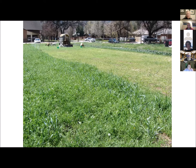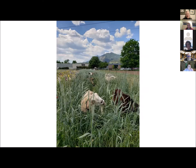And if we're going to be just going through once, we graze it down pretty low. Sometimes we'll do two grazings on a cover crop depending on timing. And sometimes we let things go a little longer than we would like to. Can't always get to things, but the goats being browsers love it when we let the cereal grains get a little taller like this. And it's kind of fun to watch them.